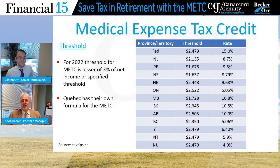When you look at each province going on their own scenario, as you can see, the numbers vary anywhere from the low end at around 4% to the high end at around 10.8%, which happens to be the province of Manitoba. And then again, if you look at the thresholds, same sort of scenario. Some of them are consistent with what the federal government does, and then you get them lowered down that way. The only one we really aren't touching on is Quebec, because they have their entirely own formula, and it would take far too long to explain everything for the one province. Yeah, Financial 15, we have to keep it within a certain window here, but important to know, right?